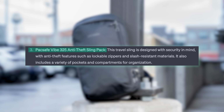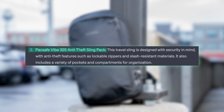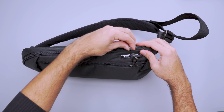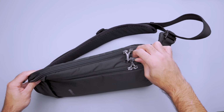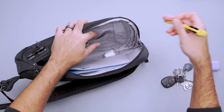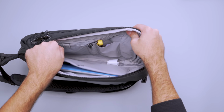For safety-conscious travelers, ChatGPT recommends the PacSafe Vibe 325 Anti-Theft Sling Pack. Say that 5 times fast. If you've ever seen a PacSafe bag, then you won't be surprised to see lockable zippers and slash-resistant materials. While we think it's a solid pick and dig the organization, the strap is on the bulky side, and some of those security features will slow you down.